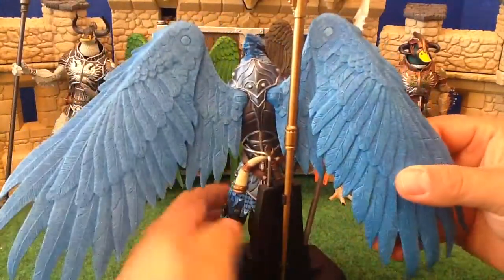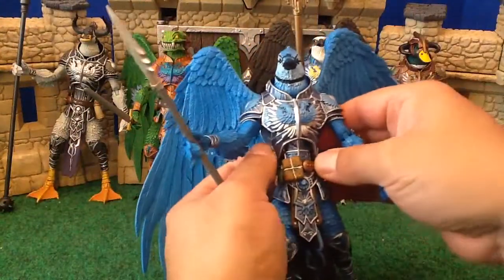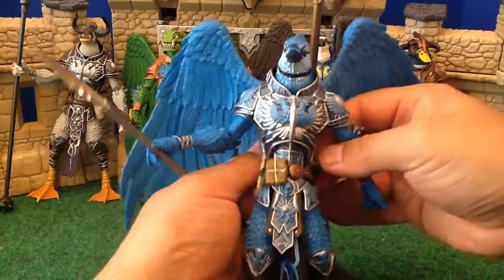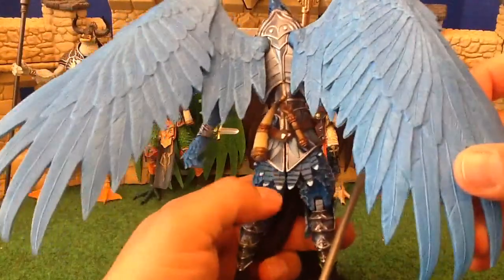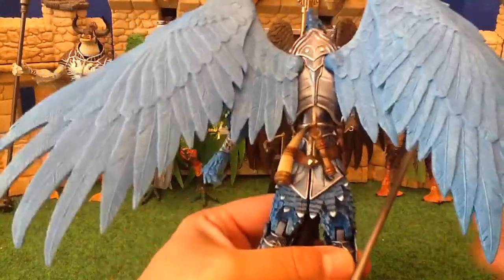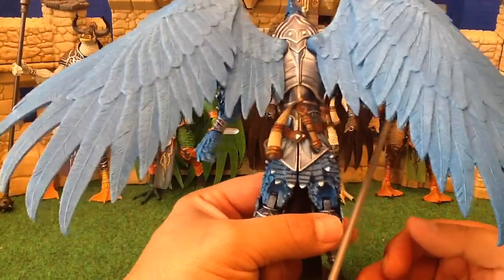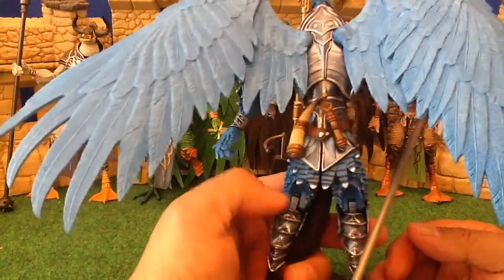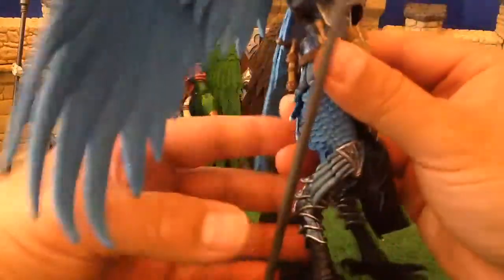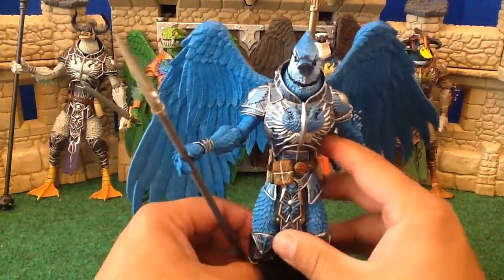So, another thing to notice about him and the paint job is over here on the back, the tail feathers. As you can see, there's a lot of lines there, and then there's the white tips. So somebody had to go in there and individually paint every single one of those lines on the tail feather and make sure that they were nice and evenly spaced. And it's like, wow, a lot of work, a lot of love went into making these figures and making them look good.